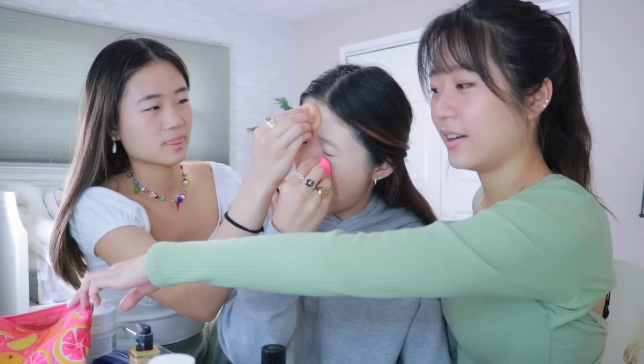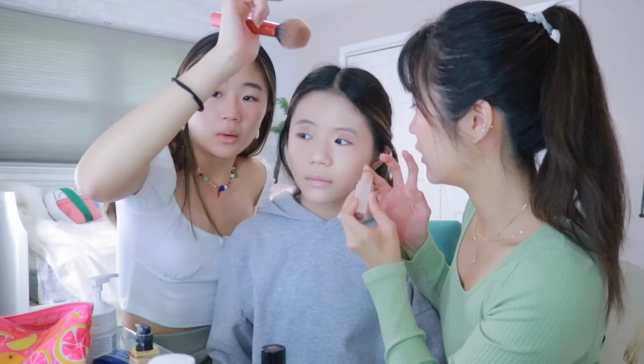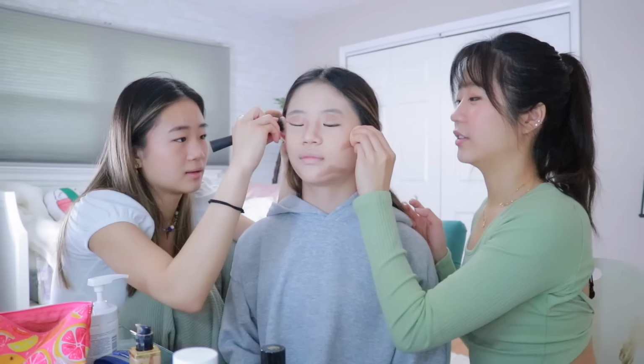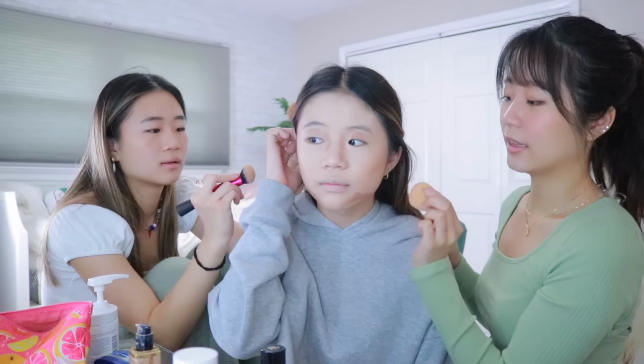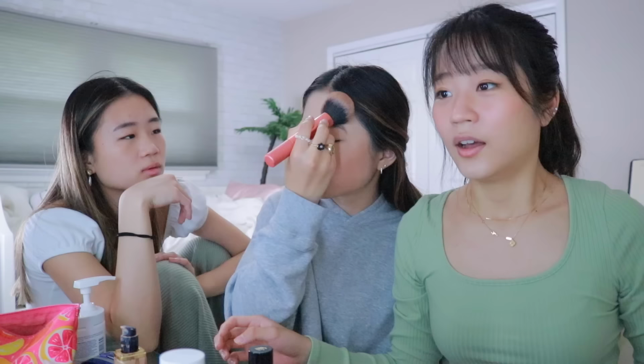Okay, I'm gonna go ahead and start off with the contouring. And a lot of bronzing, that is key. Bronzing. I look like a freaking mannequin. So far, looking good. You don't wanna blend it too much because they actually make their contour very obvious, like a streak. Okay. We have to do it too. Emily, you don't need to, I look like Michael Jackson.